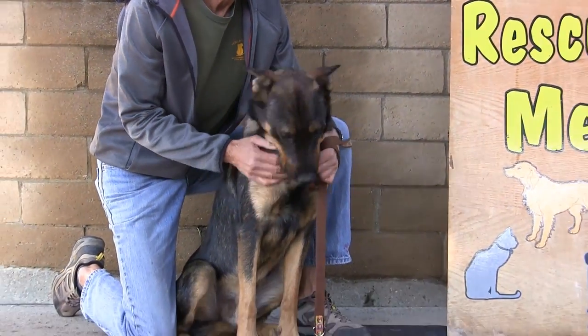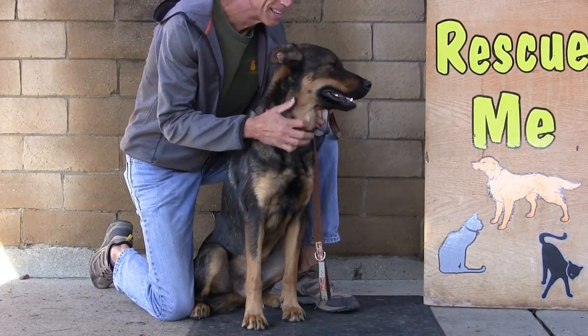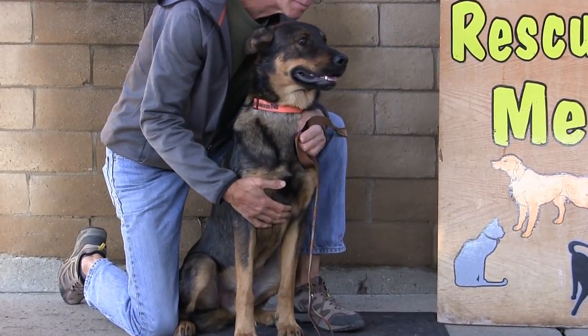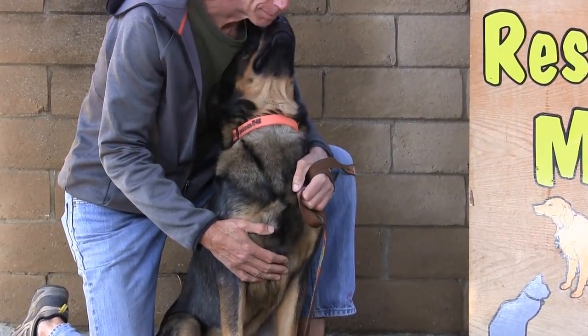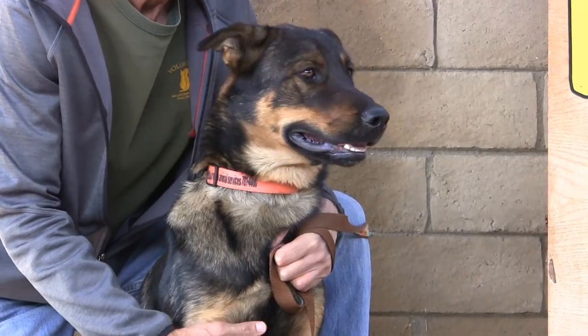He is neutered, so somebody's missing him, paid for that surgery. If he doesn't get picked up by his owner, we're going to call him Preston, and his ID number, where you'll identify him, is 215073.